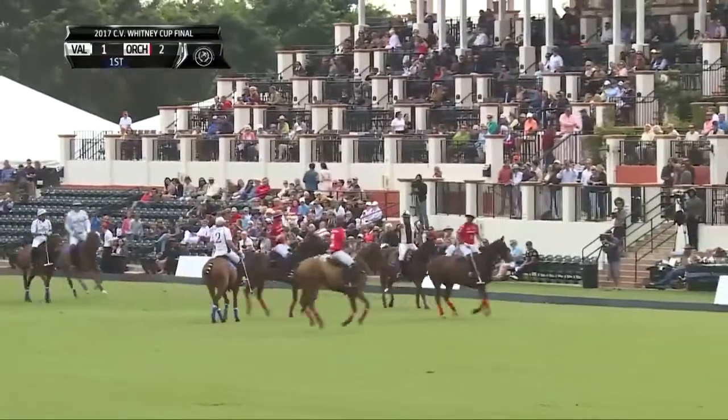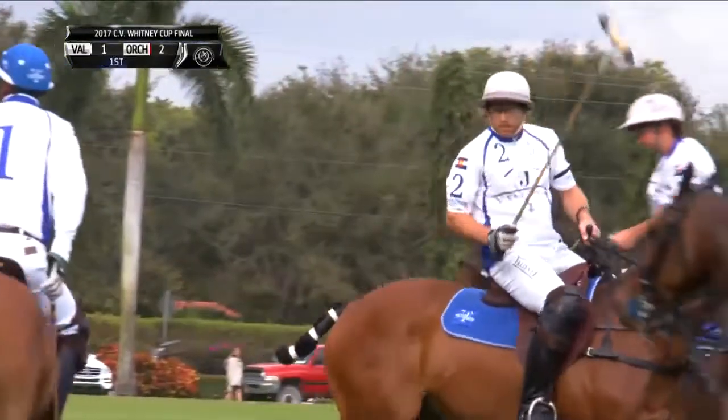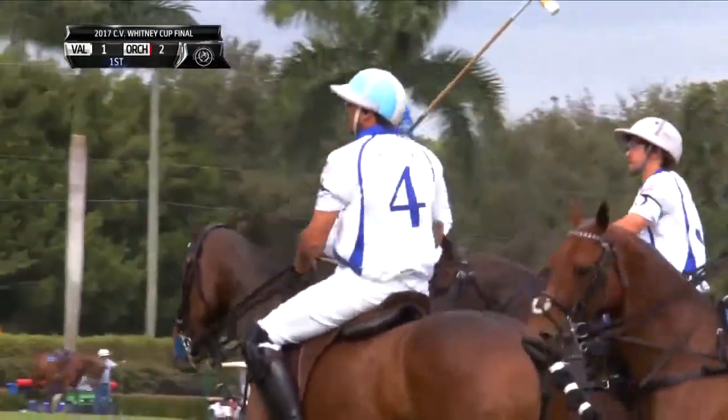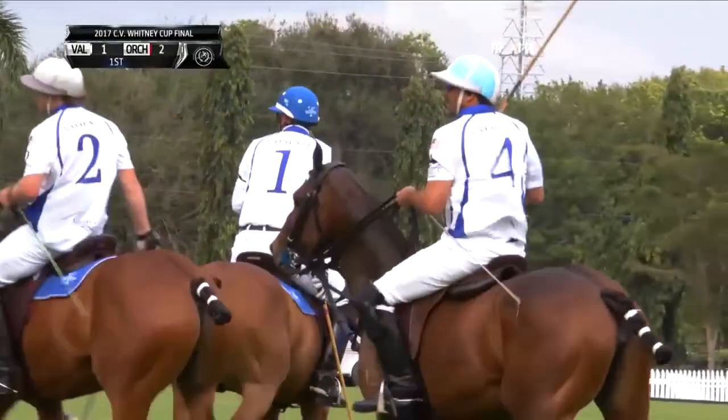So a lot of action early on. Great shot of our stands right there. Grandstand here at the International Polo Club Palm Beach. And there he is, Adolfo Cambiasso, the captain of the Valiente team.